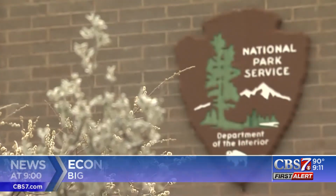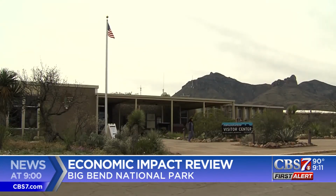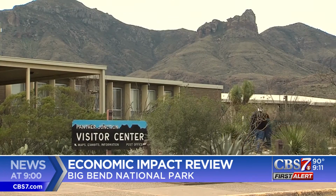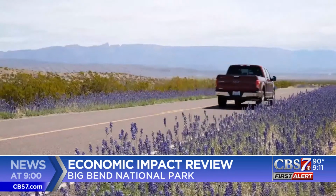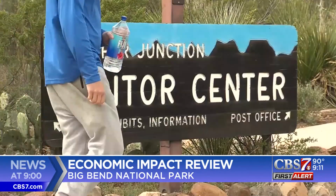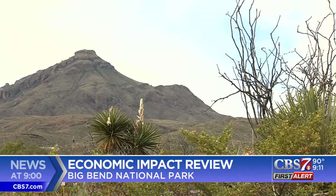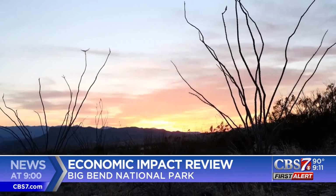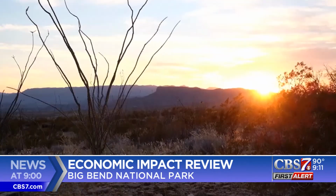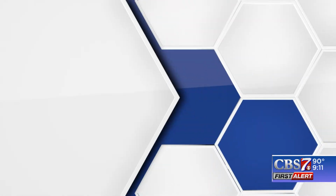An economic review of Big Bend National Park reports in 2022, 514,000 visitors spent a total of $48 million at or near the park. A huge support to those local economies near the park. The spending, in turn, fed 659 jobs near Big Bend and the Rio Grande. And the economic review reported that across the nation, national parks had a cumulative benefit to the U.S. economy of over $50.3 million.